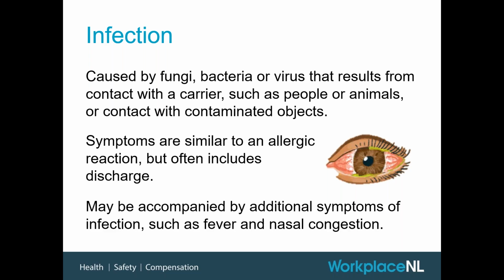So symptoms of an infection, again, are going to be similar to that allergic reaction we talked about earlier: the redness, the watery eyes. The big difference here is that usually there's going to be some type of discharge. So rather than just that clear watery eye, you're going to have something that's a bit thicker, possibly colored. And again, that's an indicator that there's an infection going on in the body.